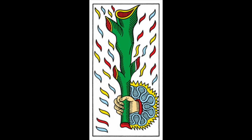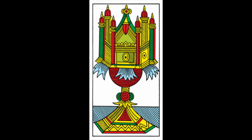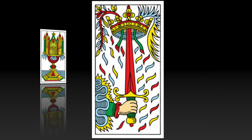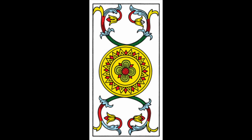There are 4 tarot suits: wands, cups, swords, and coins. When reading, I look at each of the suits as aspects of life. The wands are usually work and enterprise. The cups are the emotions, but also the inner spirit in the soul. The swords are usually conflict, and the coins are physical assets, often money.